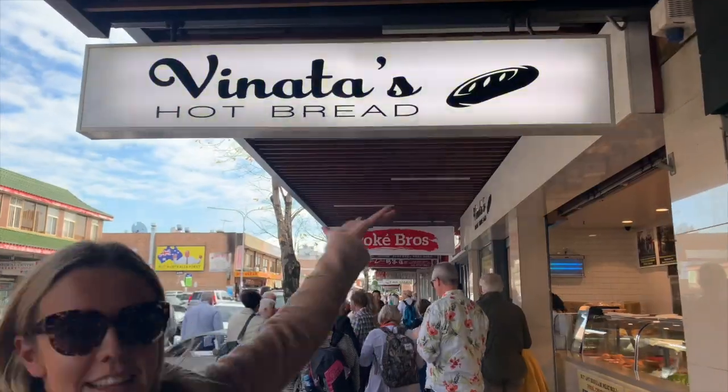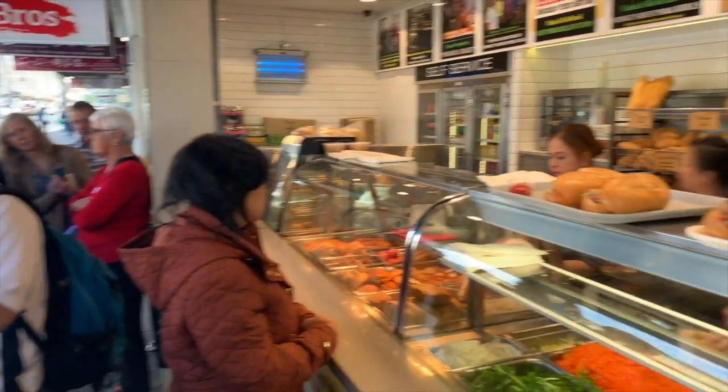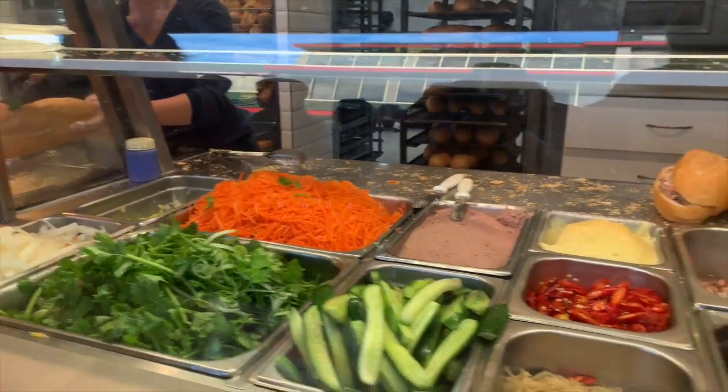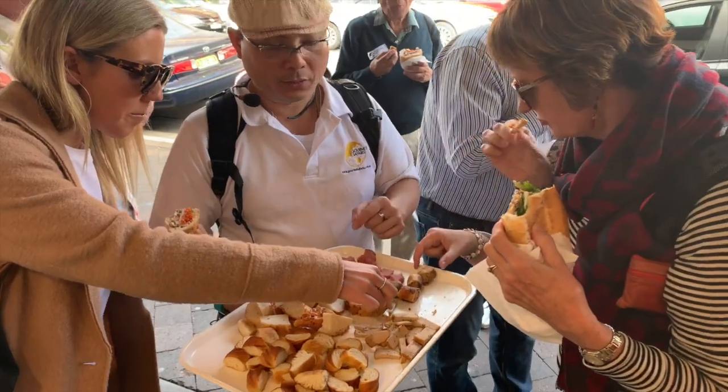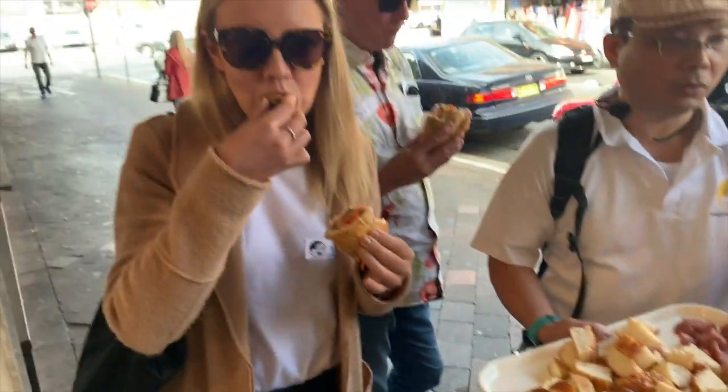Next stop, these delicious pork rolls. That's a spring roll, a Vietnamese spring roll. All right, the cured pork is nice. This one. On our way to the next venue. So far, we've been to only two, and we're already quite full.